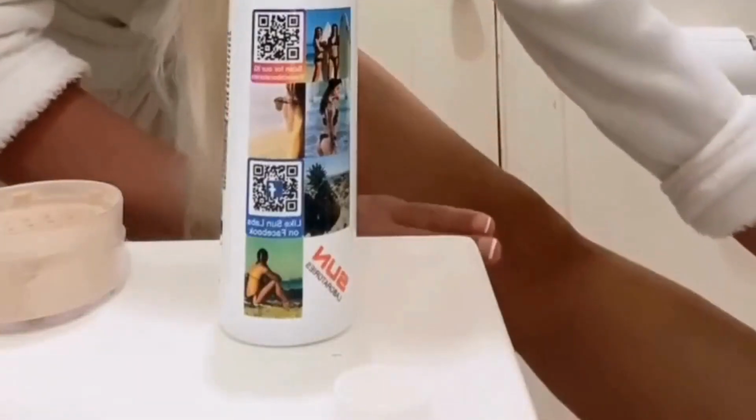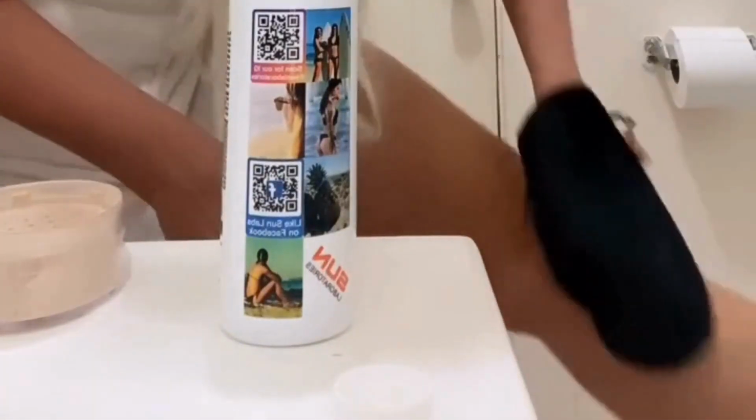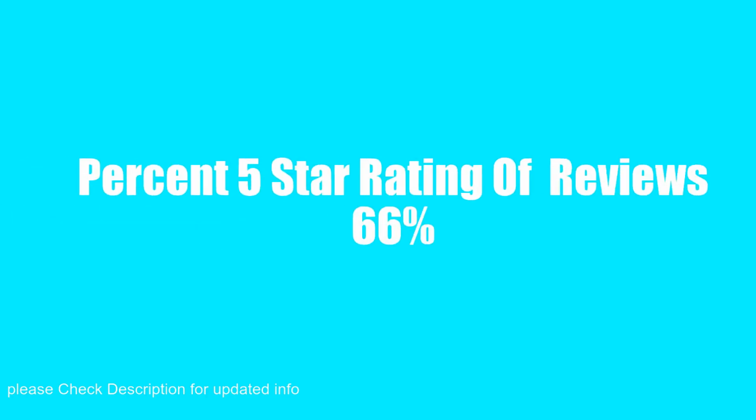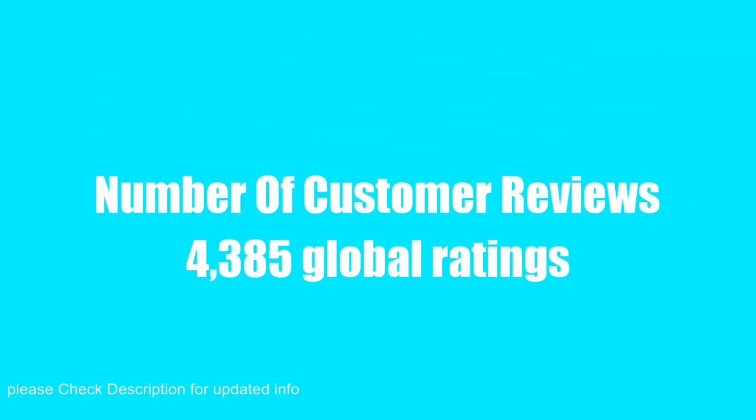How dark is this Sun Laboratory? I'm already seeing the difference. I know, and on the package it says wait for 3 hours, but this already looks really, really good. I know it said wait for 3 hours to see the final results, but look at this instant difference.